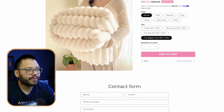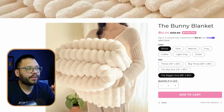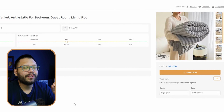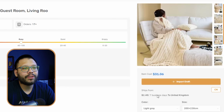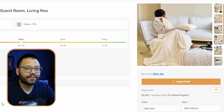But check this out, the big one, 80 by 90 inches, runs for supposedly $130, but it's $65, and that's not including shipping. This is a pretty generic blanket that you can find on AliExpress or on the AutoDS warehouse. Over at the AutoDS warehouse, you can see that this same exact blanket is running for $31 with $3 shipping. Now, what's the difference? The name. That's literally it. This blanket doesn't even have the name printed or embroidered onto it.